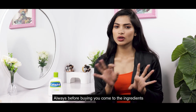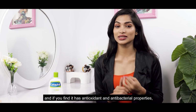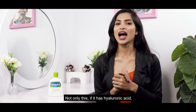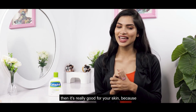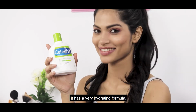Third thing to really consider are the ingredients. Always before buying, look up to the ingredients, and if you find that it has antioxidant and antibacterial properties, then it will go smooth into your skin. Not only this, अगर उसमें hyaluronic acid, glycerin और essential fatty acids हैं, then it's really good for your skin क्योंकि उसमें hydrating formula काफी ज़्यादा है.